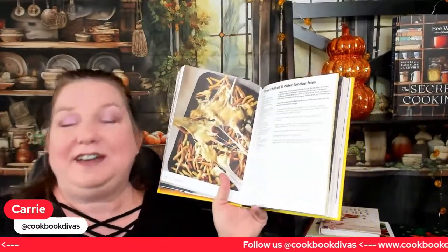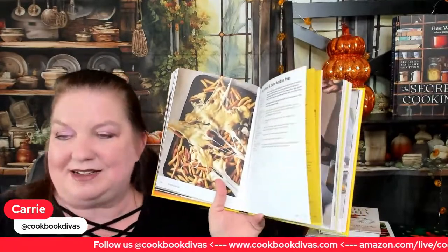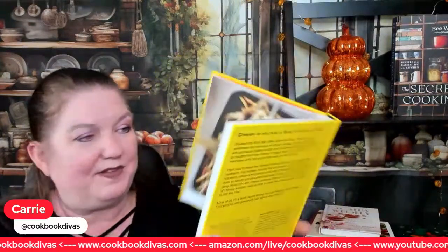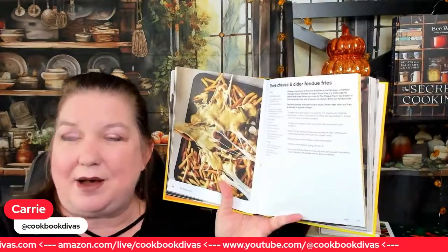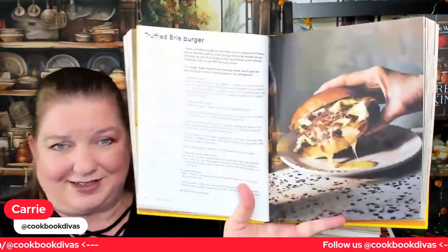Moon River, I'm sorry I forgot to look over here. Oh my gosh, I missed you by two minutes. So sorry. You got an early copy too and you have this. Oh my gosh, have you made anything out of it yet? Free cheese and cider fondue fries sounds like a miracle. I need to have lunch. Well, that's nice that they sent you a copy too. I love this publisher. They are very generous.